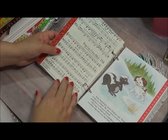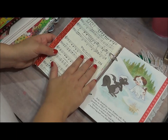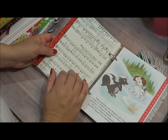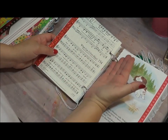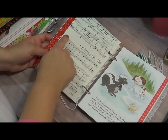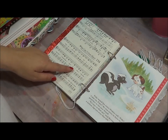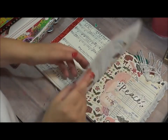probably to reinforce it. And this may be something I just put a picture of. I know my daughter has a lot of music events coming up, so I can always add a picture of her playing her tuba and then have this just blank. So that's one of the reasons behind music sheets, and also because I love all the Christmas songs too.